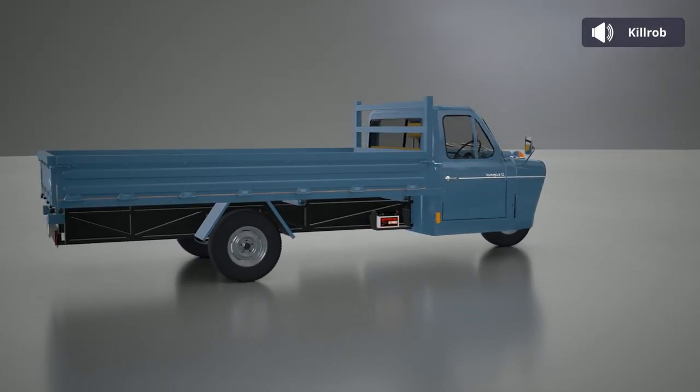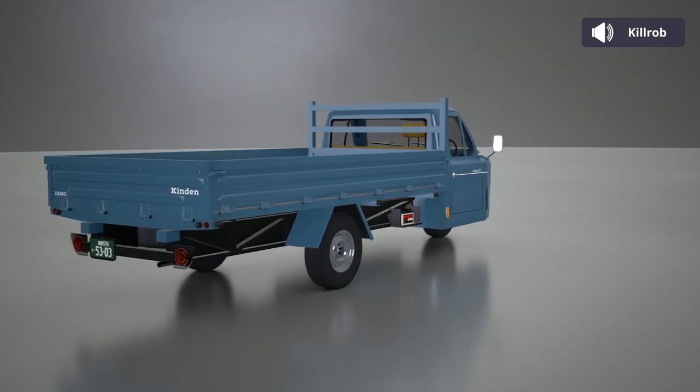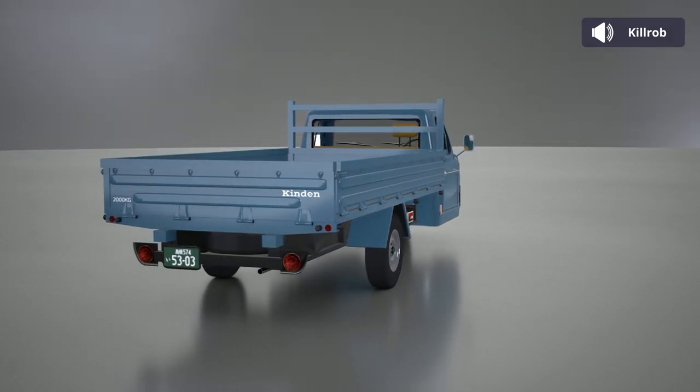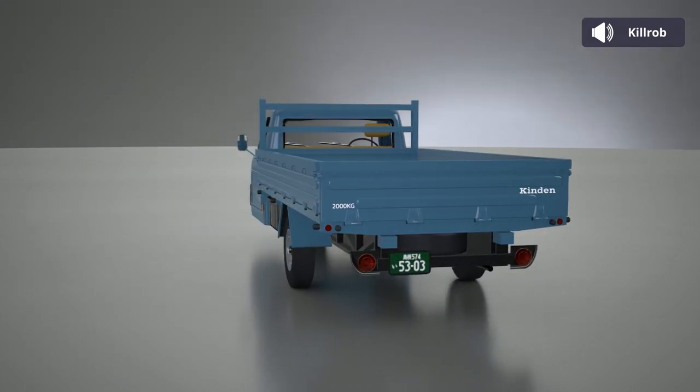Three wheels of pure utility. Okay, a little sloppy here and there, but overall a great build. The mix of fonts though. Next time just use Comic Sans straight up so we know you're trolling us.